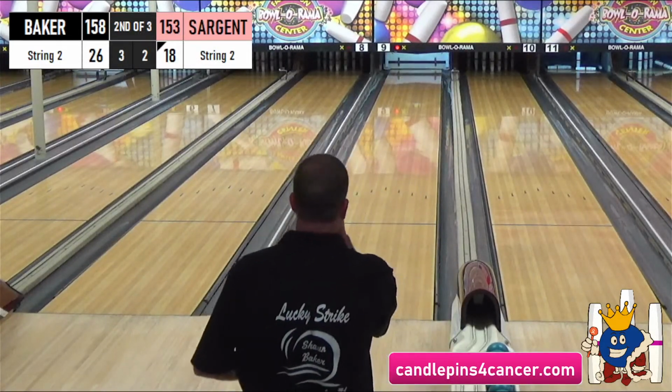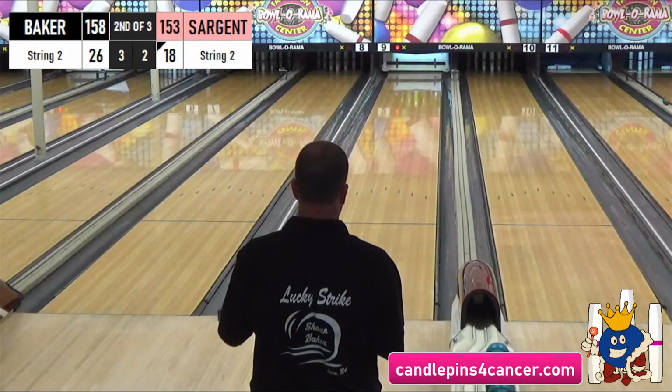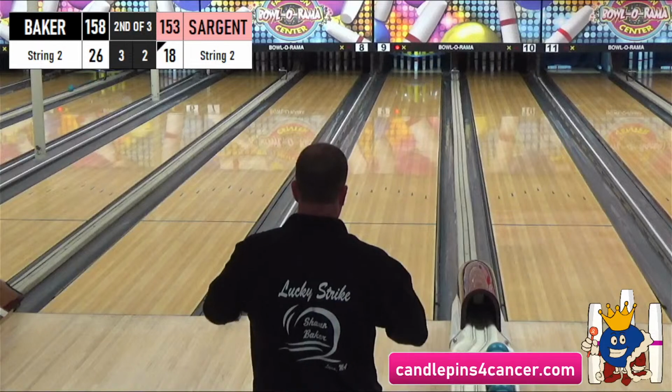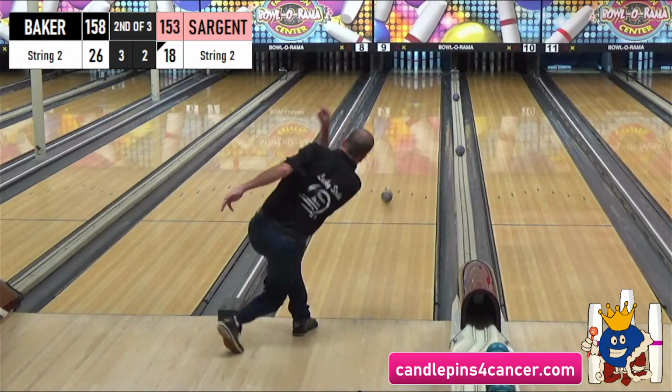Bob Lee, our executive producer, on the radar gun, you saw the speeds are pretty much consistent for these bowlers. Another 39-mile-an-hour shot for Baker, 40 miles an hour for Sargent. That's up there in terms of speeds. Shawn from Lynn, Mass, originally, now Haverhill, Mass.